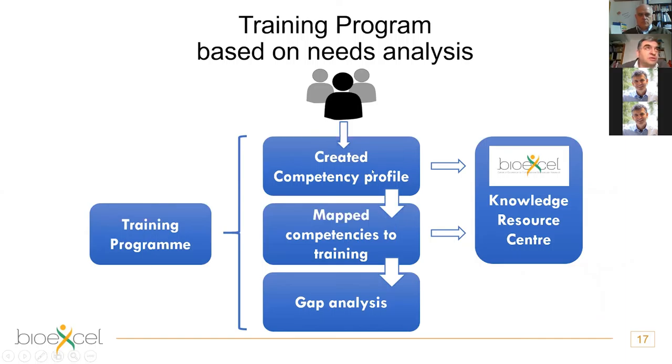Some are going to be non-experienced users and have some kind of address, and others will be much more experienced users that have different needs. Once we have that competency really mapped, we basically generate training based on the idea of filling the gaps that we can find.